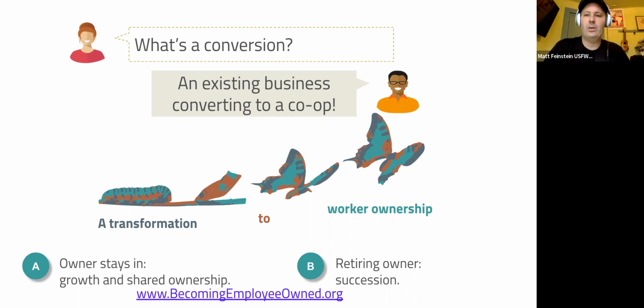As you go through this transformation, you can take those on, or just the fact that multiple people are now owning the business and making the major decisions in the business can have a real lasting impact, while at the same time preserving the aspects of the culture and mission that original founders want to preserve. So we see this in a few different ways. Owners are staying in, and they want to share ownership. They want to grow but not be the only owner. Or someone's retiring and they want the conversion as a succession strategy, or somewhere in between. Someone's staying in, but eventually they want to exit, and they see this as a way to preserve that culture, to get some potential tax benefits and compensation for all the risk that they've taken in starting the business. And they want it to grow as a community resource.